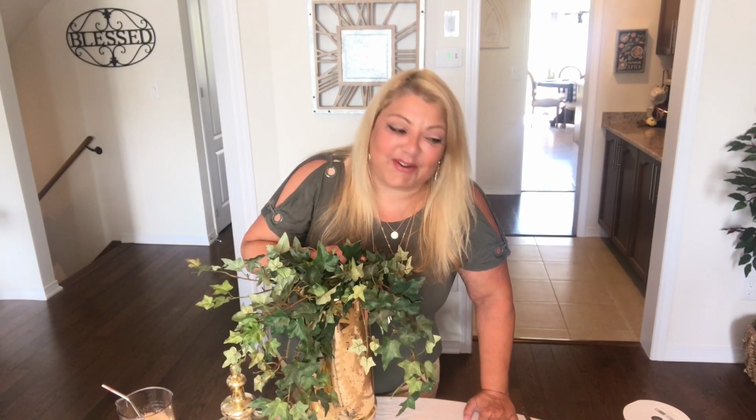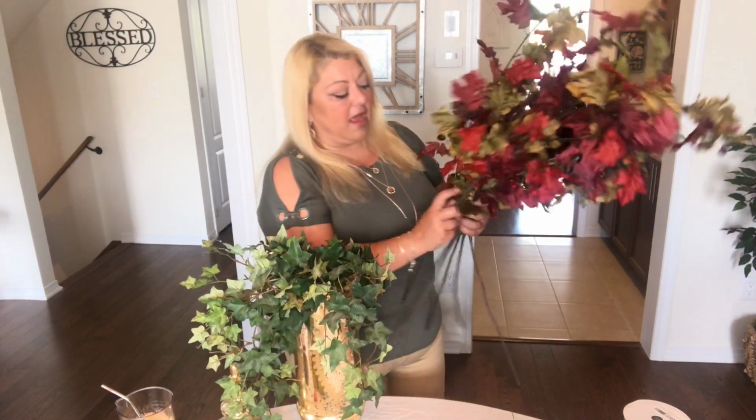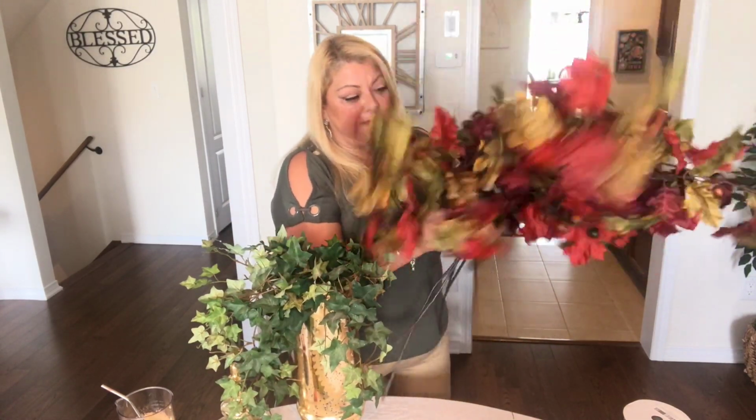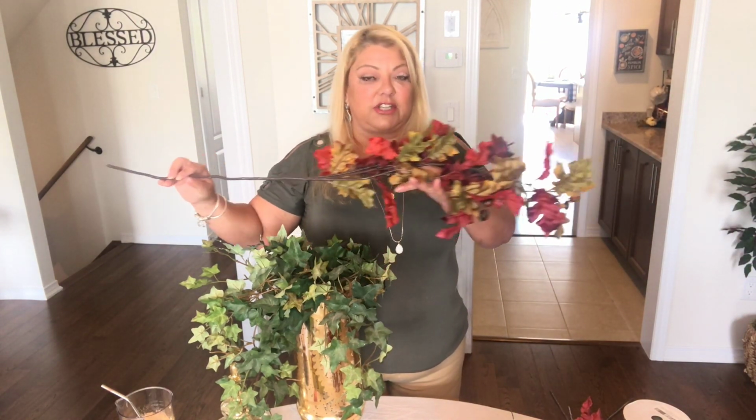Sorry, you'll have to bear with me. It is Monday, okay? So it is very, very tall. And I want this arrangement to make a massive statement, because where I'm going to put it is near my staircase. And you'll see that. Now, you'll see these stems here. Let me take one out so you can see how big this is. This is a very, very large stem.